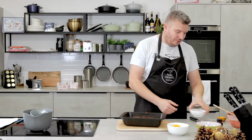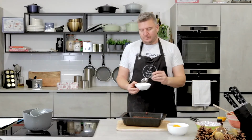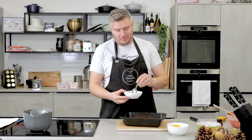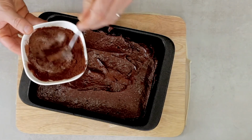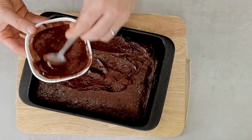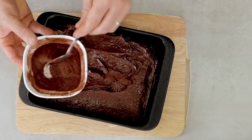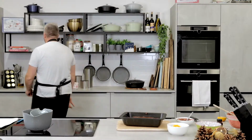One last thing. Remember that cocoa powder and that sugar that you reserved. Mix it together. This is going to be your sauce. It baffles me how that creates this. Well, you shall see in just one minute.